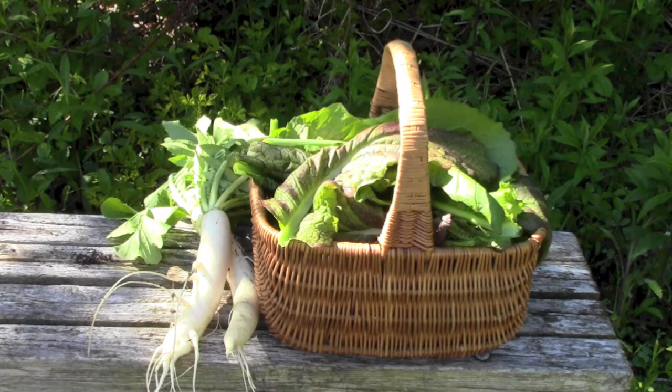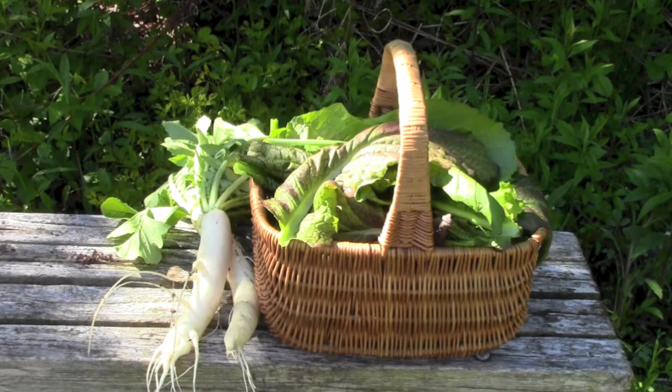And I'm pleased to say that in my taste testing of the very extremely hot mustard, once it's cooked, it loses a lot of its heat. And I've also mixed in some of the leaves there of the milder variety. So there's dinner this evening, or part of it anyway.